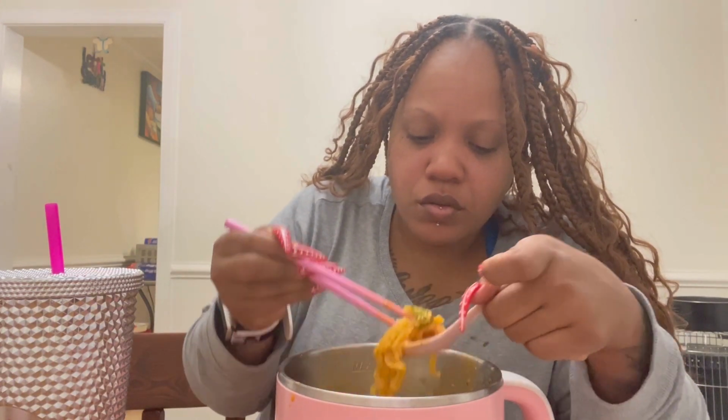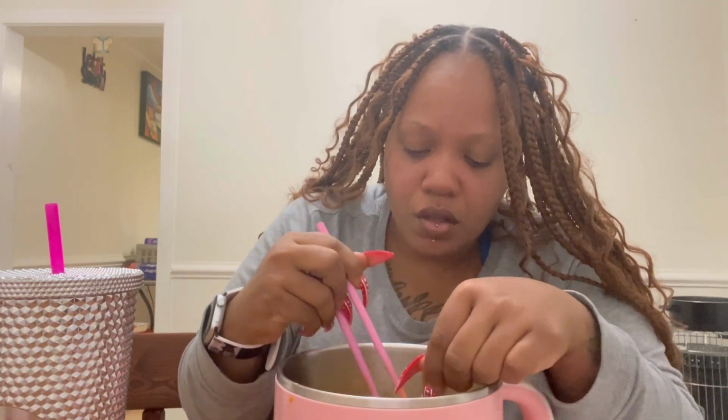Sorry if I'm eating like an animal. Like I said, I ain't ate all day. See that right there? That's all the string you need in these noodles. You don't need that clunk of cheese, y'all. Stop doing that. I don't see how people eat this every day, though, with all that cheese in it. I'm surprised y'all not constipated. So good.